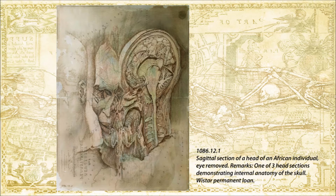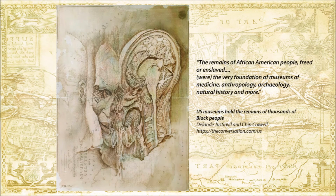So Head remains in the cool of the wet room until the next time I'm able to visit him. Although I saw no other African-American remains in the Mütter, it is worth noting here that there are a considerable number of black bodies in many American museums, a fact highlighted in an article from April this year.